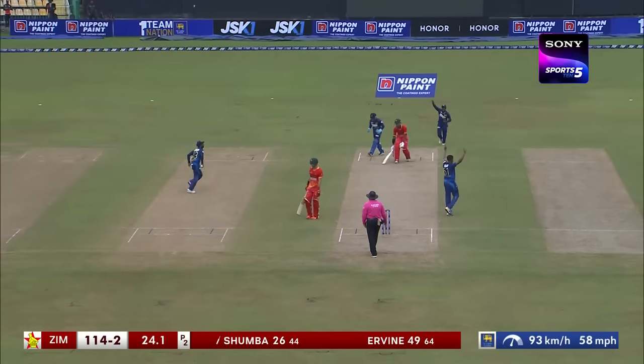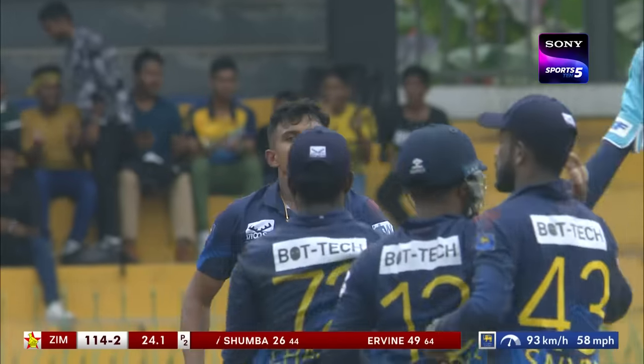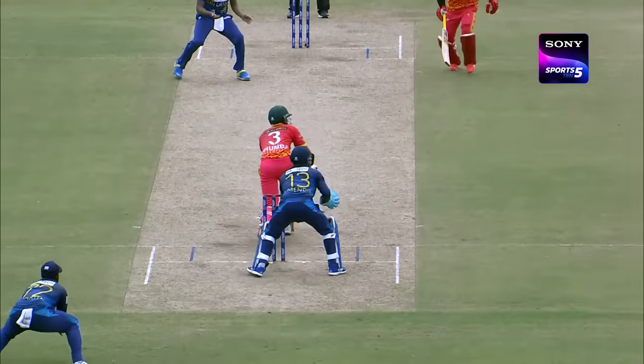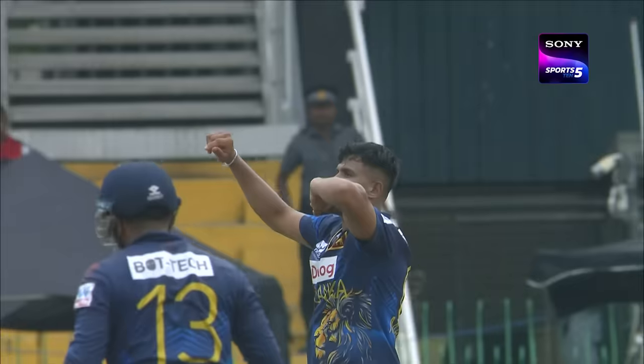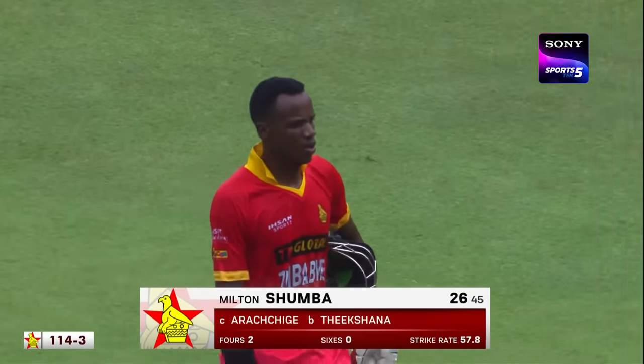In the air and gone. Oh, Shumba will be disappointed. Didn't I just put the mockers? Well, he could have easily negotiated that delivery off the back foot if he was looking to work the ball on the on side. A good contribution, 26. It's 1-1, 4 for 3.